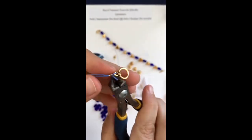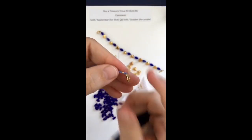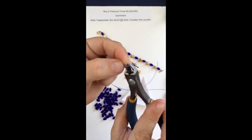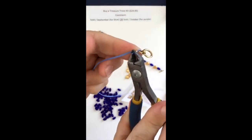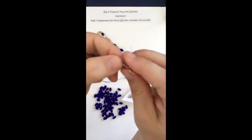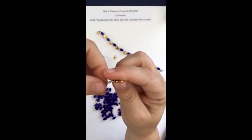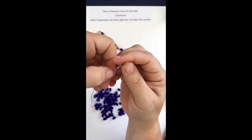Okay, so I'm going to trim off the wire using my cutters right at the crimp tube, and I'm going to trim on both sides, get rid of those little wires, and then I have two wires to work from here. And so that's going to make it real easy.